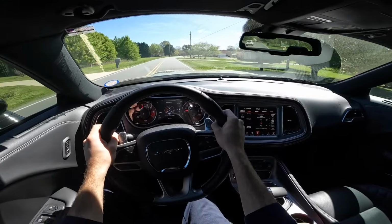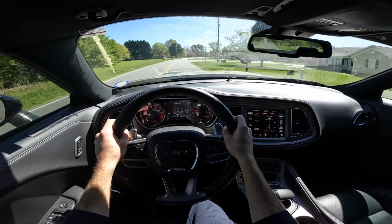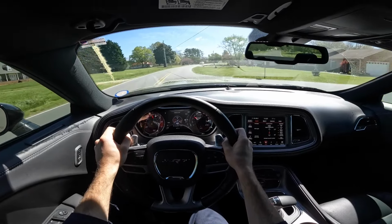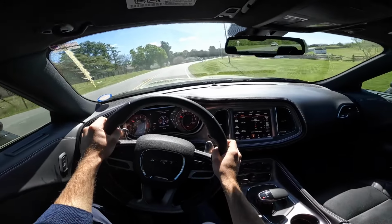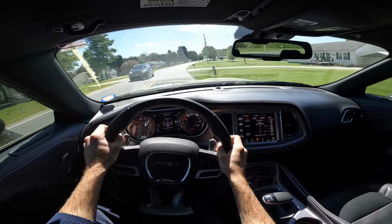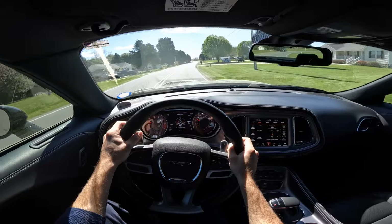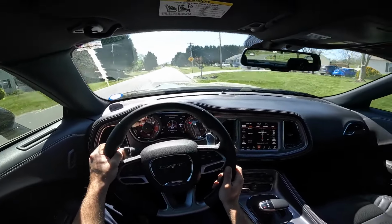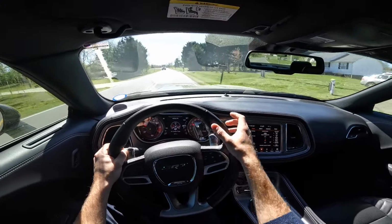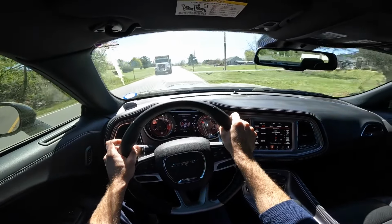And from second gear, here we go. And we're up to speed. Supercharger whine definitely sounds great. You can throw an aftermarket exhaust on too to really hear the rumble from that V8. But this is what it's like to be behind the wheel of the Hellcat Jailbreak. It's a nice place to be.